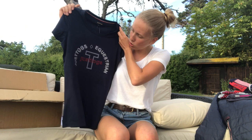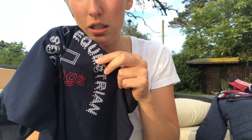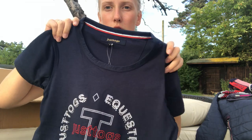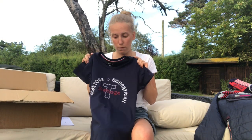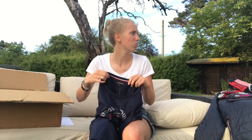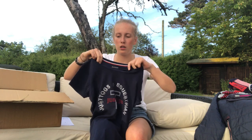So this is the t-shirt. It's got Just Togs Equestrian on the front, and then these little diamantes on the letters. So apart from the front, it's quite a plain navy t-shirt. Personally, I think you could wear this for riding or as leisure. I think this is in their leisure range, but it's really multi-purpose. You can use it for many things, let's say. You could ride and wear this out, I think. But again, it really feels like good quality fabric. It's not too thick, but it's a good thickness.